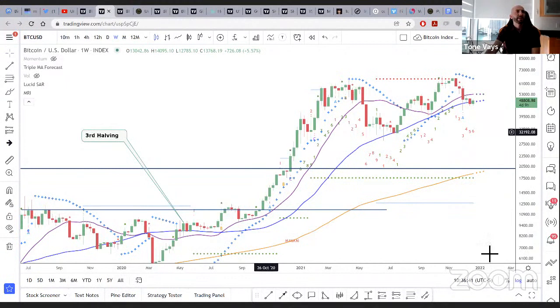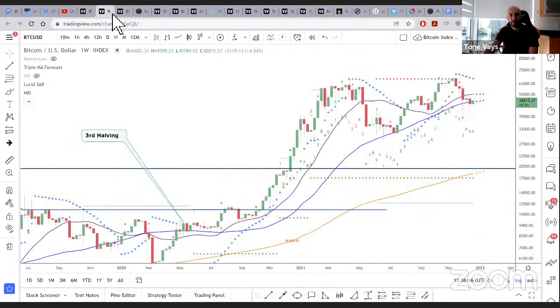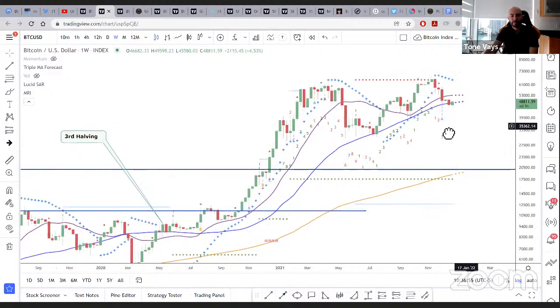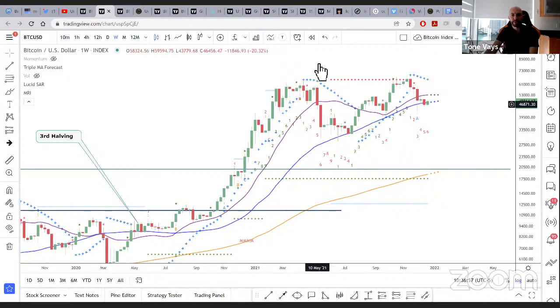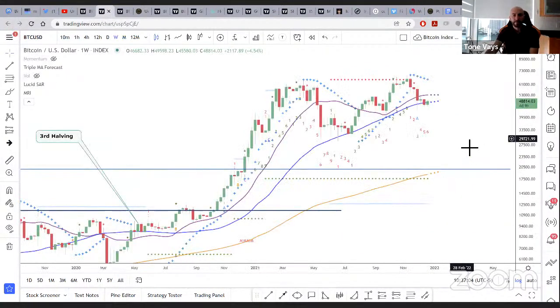Weekly potential consolidation, ascending triangle. Yeah, well, I have the ascending triangle on a monthly scale. Obviously, it would exist on a weekly scale as well. But we got plenty of room to get back to the top. So no reason to discuss the triangle on a weekly scale when it's very clearly defined on the monthly scale.